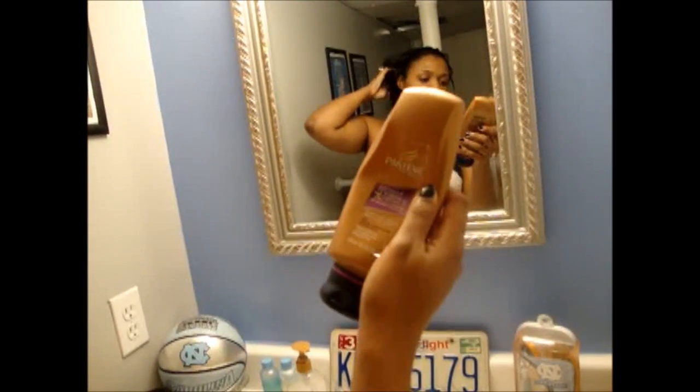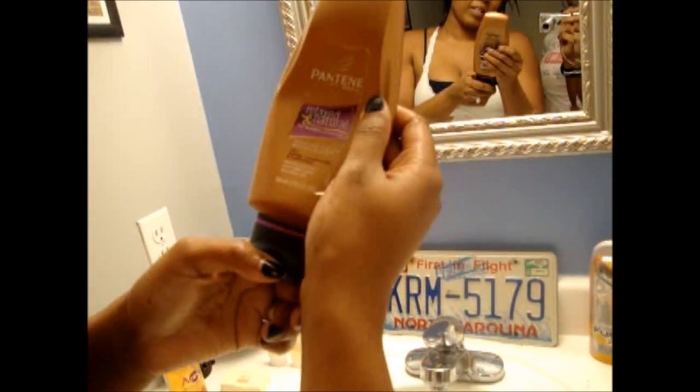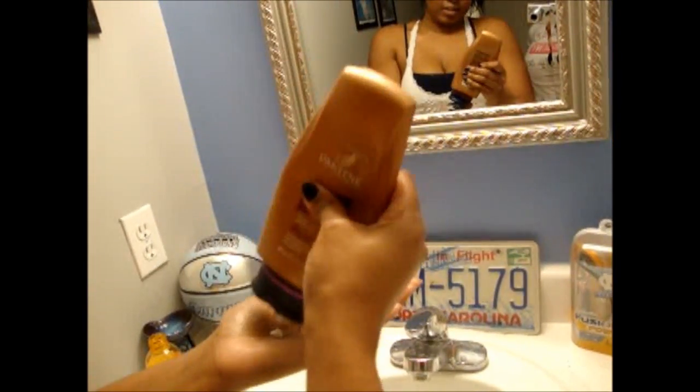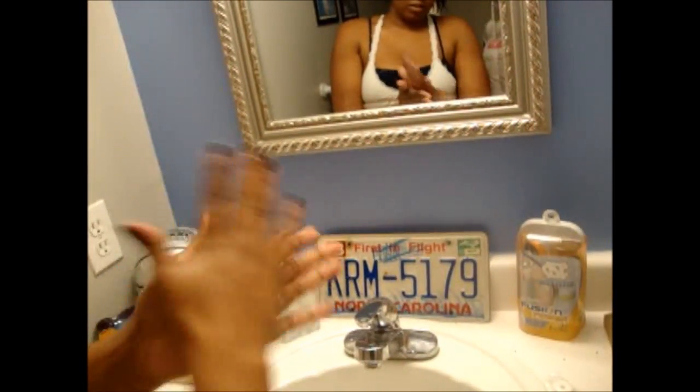Lastly, I'm going to put this Pantene Pro-V Relaxed Hair for Women of Color Daily Hair Cream Moisturizer. You don't need a lot of this, and that's actually too much. Women of color means for black people, clearly.